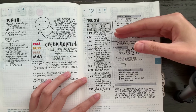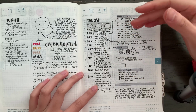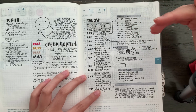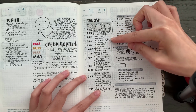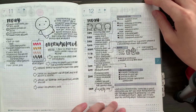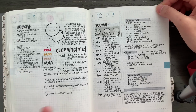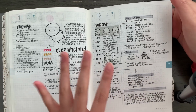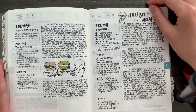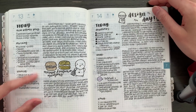On Wednesday, I used this as an hourly section instead of a to-do list because I had deadlines hour by hour, and it was so overwhelming. And I just made arrows of sub to-do lists, and I did find this to be rather helpful. So yeah, I love the Hobonichi Cousin because I can just do random stuff like this and have it fit my needs.